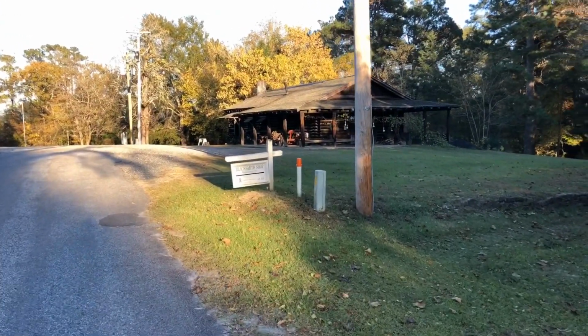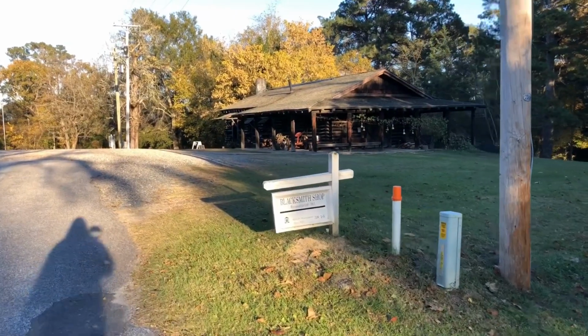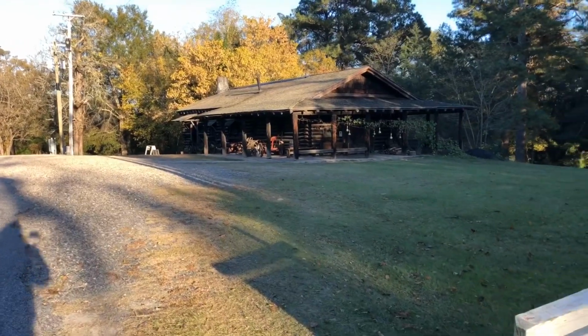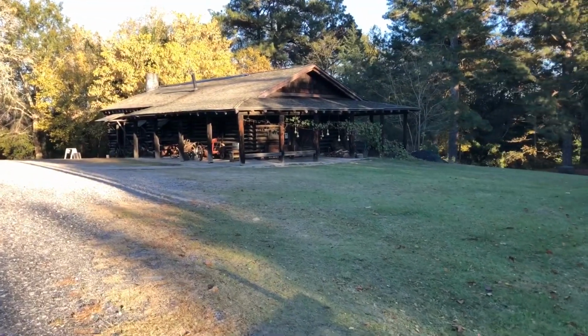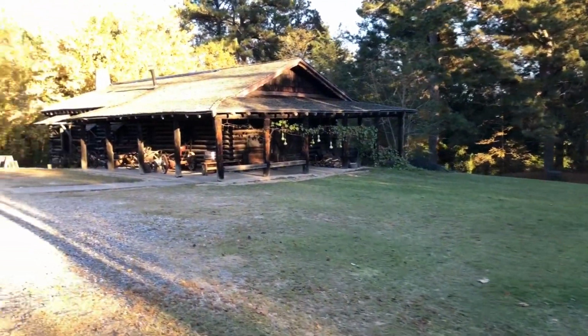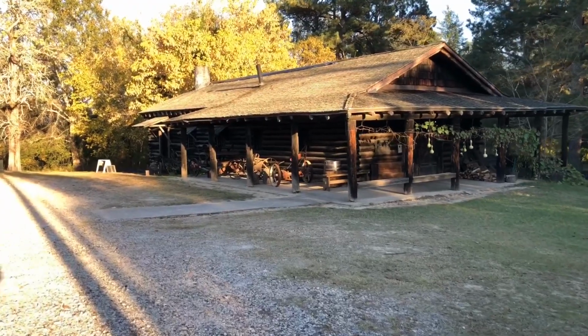This is what I was looking for a little while ago. This is the blacksmith shop. I can remember coming here before, and there was actually a blacksmith in here working, which is pretty cool. Pretty neat thing to see. Yep, it's the old blacksmith shop.